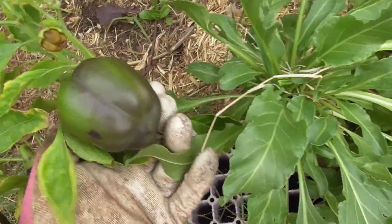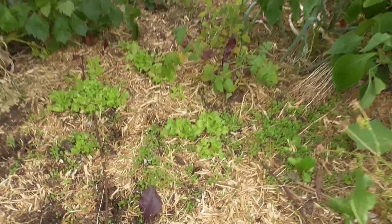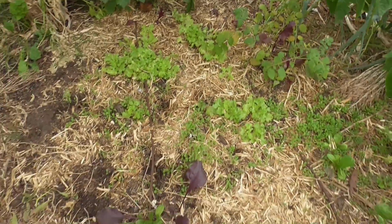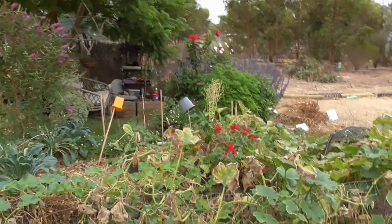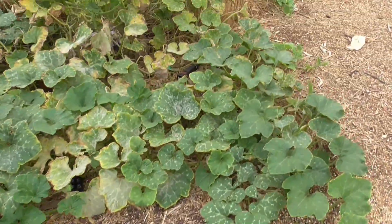That's a black capsicum. They don't taste too good. They look nice, they just don't taste too good. All that, any self-sown lettuces. Oh, doing all right now. There's some capsicums there. But, oh, pumpkin hell. Just everywhere.